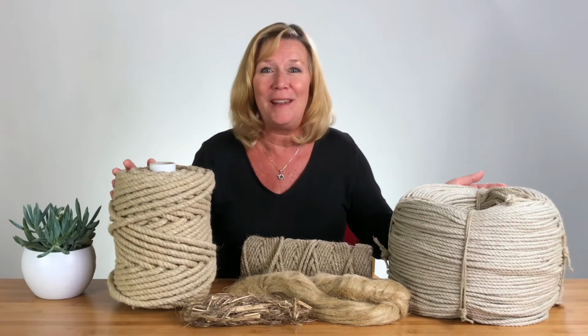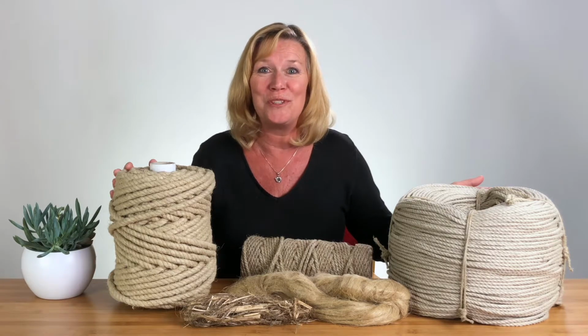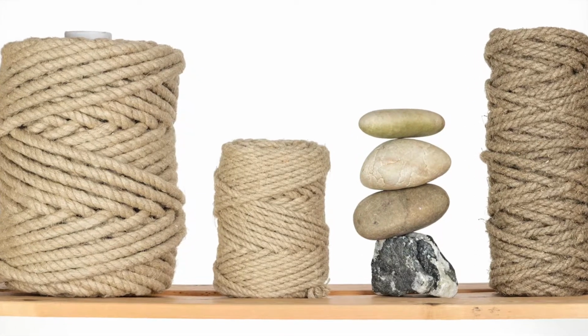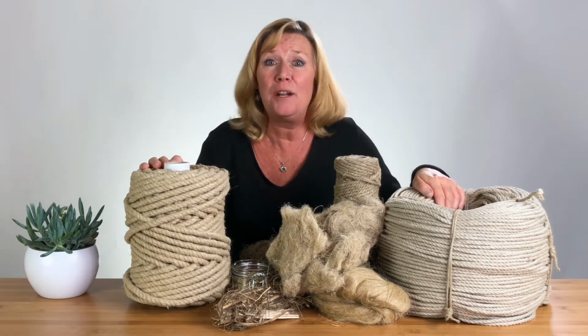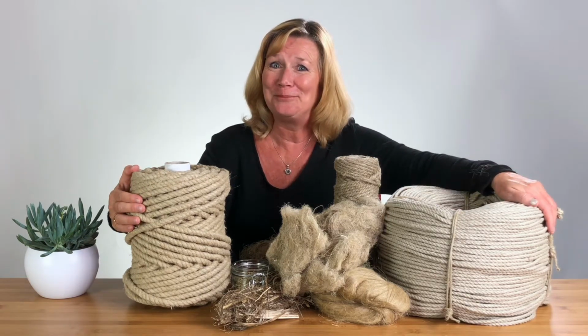We have many, many customers using our ropes for all kinds of things. What will you use it for? Bottom line is, these are the purest, most natural, most unprocessed rope that you can lay your paws on. Trust me, I know.